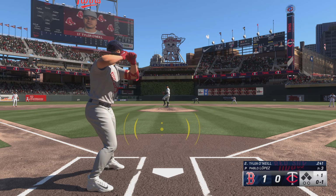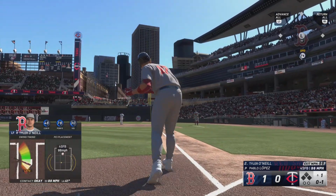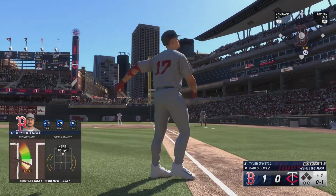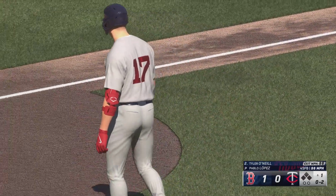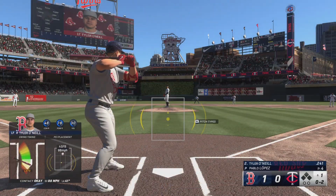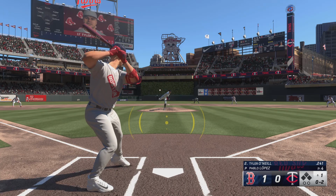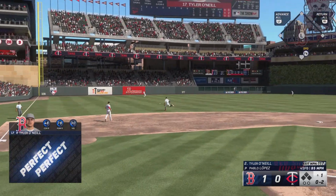And Pablo Lopez will deliver. The real threats are coming up. Already giving up a home run in this inning. He's going to really have to bear down. And the righty deals. Hit hard. That gets through.